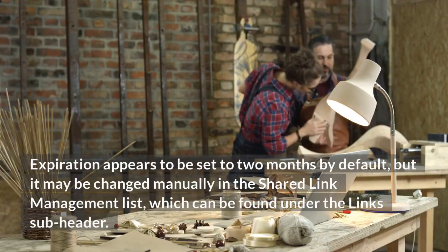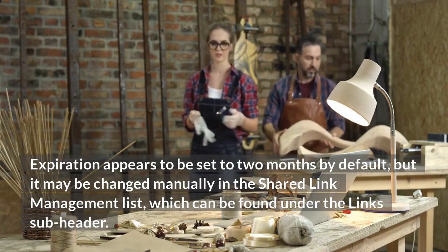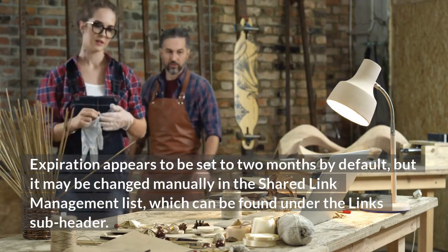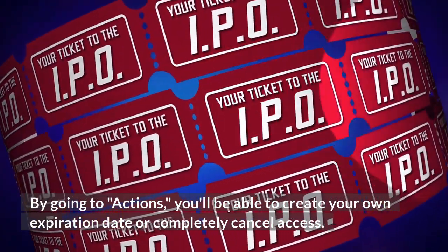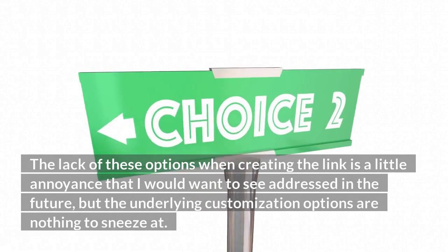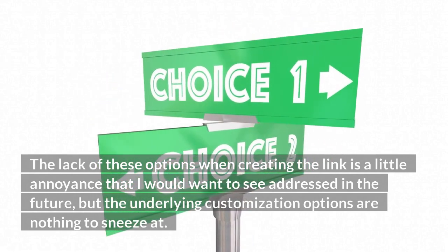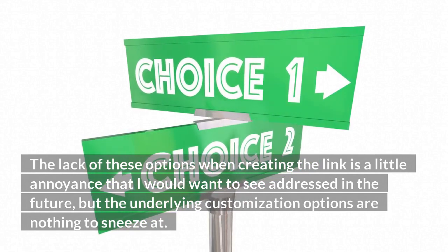Expiration appears to be set to 2 months by default, but it may be changed manually in the Shared Link Management list, which can be found under the link subheader. By going to Actions, you'll be able to create your own expiration date or completely cancel access. The lack of these options when creating the link is a little annoyance that I would want to see addressed in the future, but the underlying customization options are nothing to sneeze at.